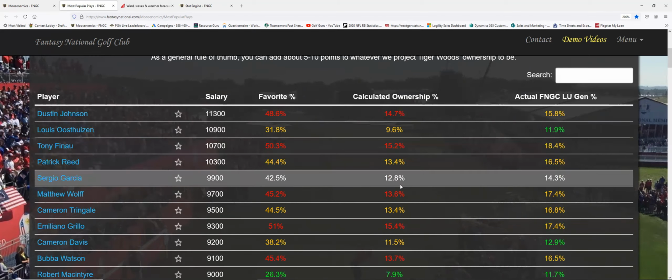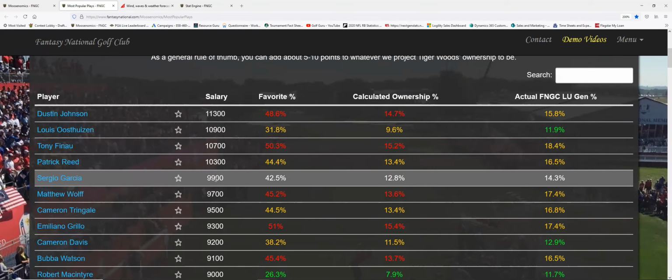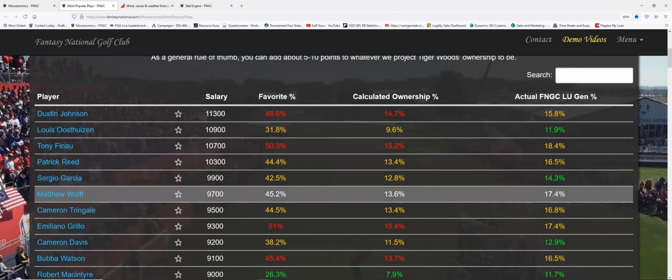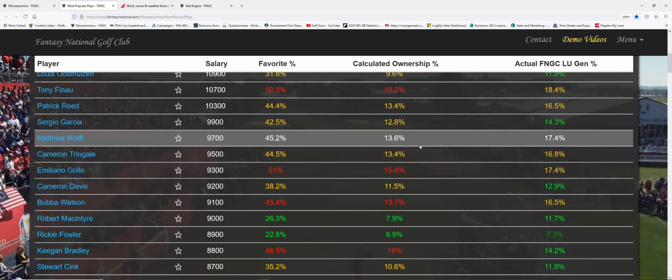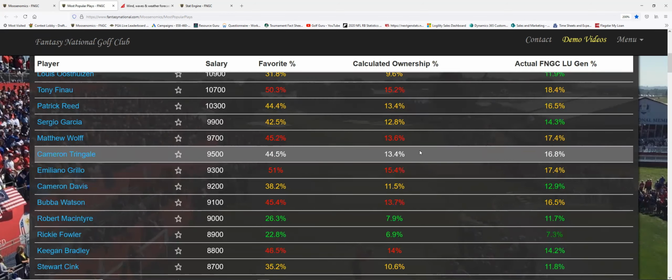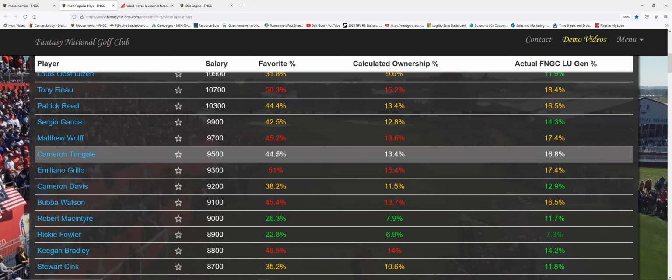Sergio, I already mentioned, I think he's a great play. It's all about the putter, but no reason why he can't do well here. It's a little hard to pay almost 10 grand for Sergio, but it is what it is. Matthew Wolff, even though he's had very sporadic form, coming in at almost 18%. Tringali, again, hard to pay that price, but I'd say more of all these guys, probably your safest. I'm talking out of Wolff, Garcia, Grillo, Tringali is probably more of your safe play.